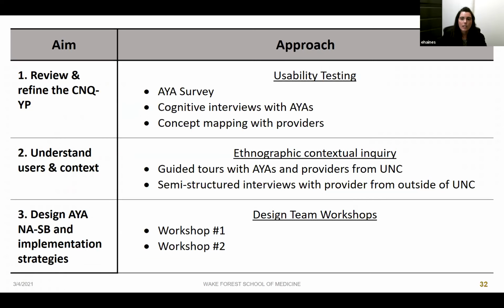My three aims correspond to the three steps of the user-centered design process that I previously described. So to refine the CUNY, we leveraged usability testing, including a survey, cognitive interviews, and concept mapping. To understand users and context, we leveraged ethnographic contextual inquiry, including guided tours and semi-structured interviews. And then finally, we use data from aims 1 and 2 to design NASB and plan for its implementation through 2 design team prototyping workshops.